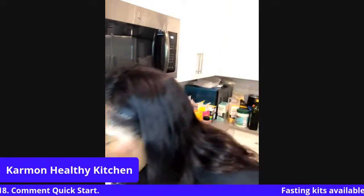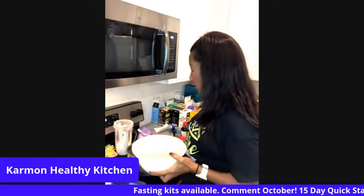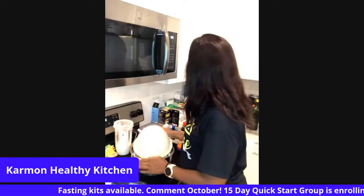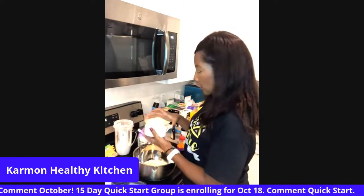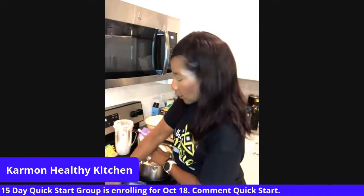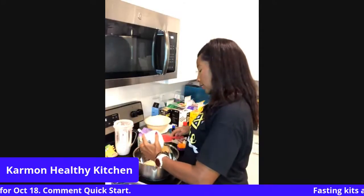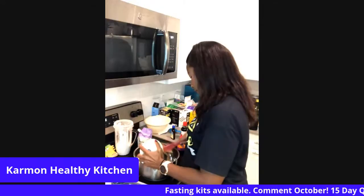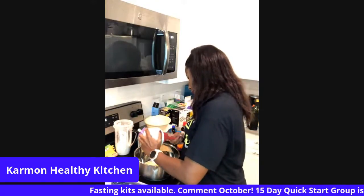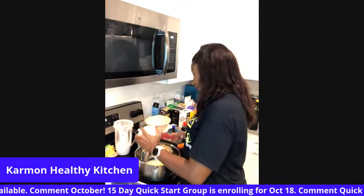So let's see. We got the dry ingredients. Now we're going to add the wet ingredients because we mixed the dry ingredients. All right. So here goes our butter. Give me eyes and ears if you can see what's going on in here. The butter's tried to harden up on me a little bit, so we're going to have to work to get all of it out of here.